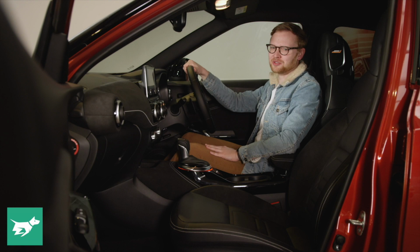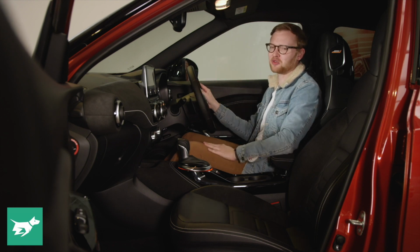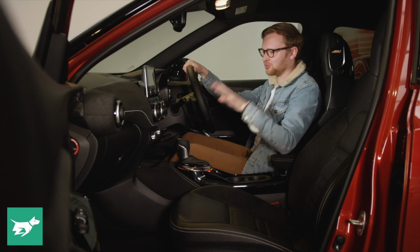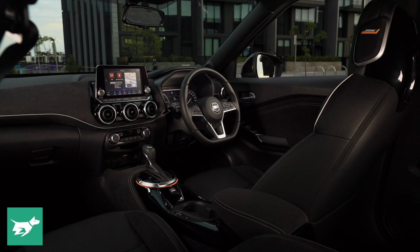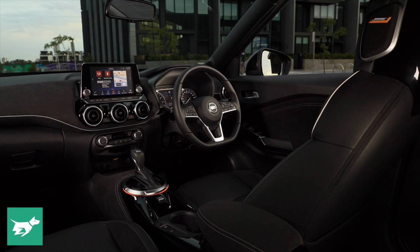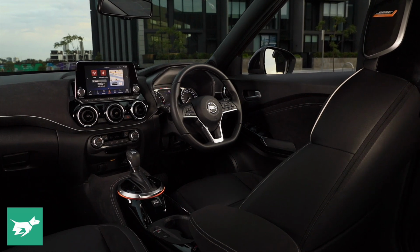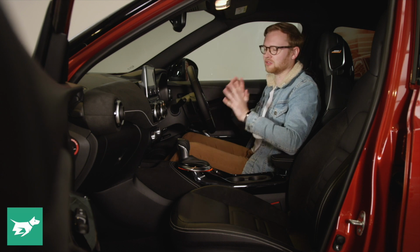Jumping into the Juke, and it's immediate that this small crossover has had a big lift from the outgoing car. Nissan have brought the Juke right into the current day and age in terms of cabin technology, but also in terms of interior design, which is really good to see. And as you'd expect from a Nissan, the build quality feels absolutely tremendous. Everything is screwed together really, really well.